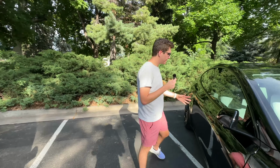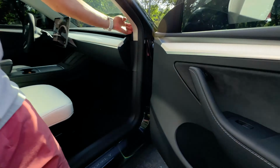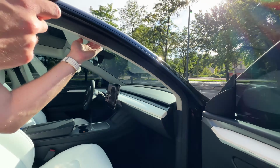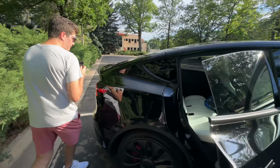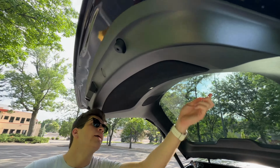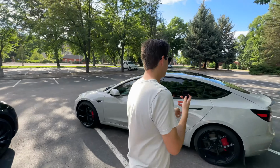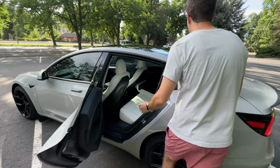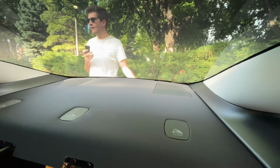And again, another similarity is that the Model 3 and Y have a lot of the same speakers. They might not be in the same spots, but you can see there's a speaker right here. There's one right here inside, one on the pillar, and then in the back there's some on the door panels. But then in the Model Y, because there's no shelf, they're actually right here on the trunk. But then in the Model 3, because of the shelf, they're actually right back here. If you look on the shelf right here, you can see they're at the very back. There's nothing in the trunk, only the subwoofer.